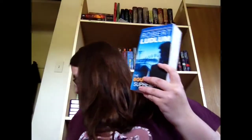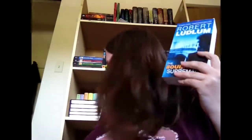Okay, next book I got is a sequel to the book I already have. You might not know this, it's not really a hyped up book on BookTube, but I wanted to get this because it is a very good suspense thriller type of book, and that is The Bourne Supremacy by Robert Ludlum. I have the first book, The Bourne Identity.